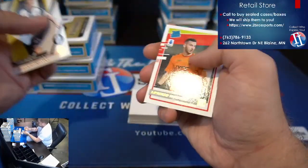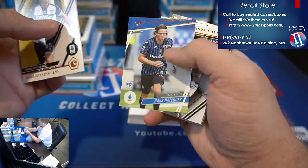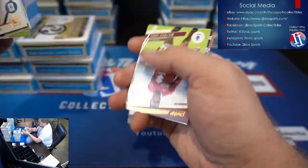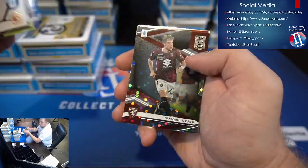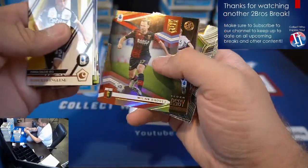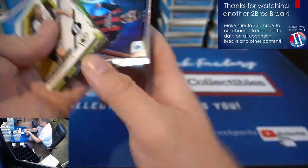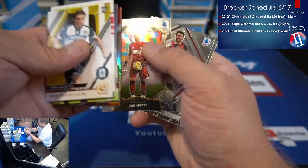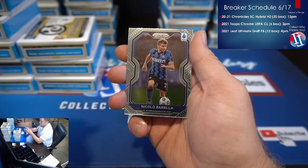Inglese, Lorenzo Montipo, rated rookie, Okaka, Hateboer, Nzola, Adrian Rabiot, Singo, Kevin Agudelo, Simone Verdi, Badala, I don't know who that is, Morten Thorsby, Theo Hernandez, Juan Musso, Roberto Soriano, and Nicola Barella, the Prism.